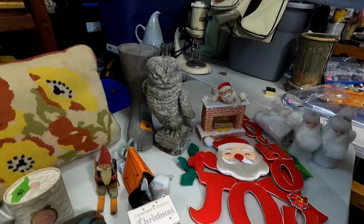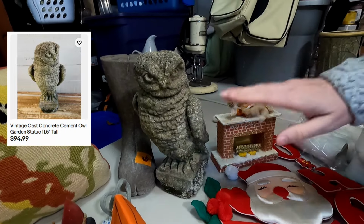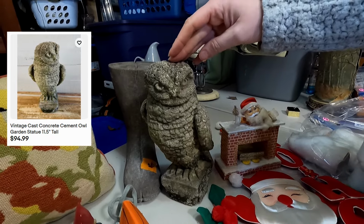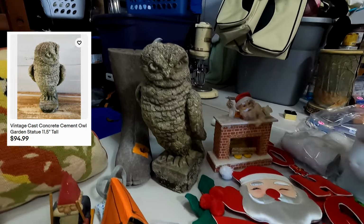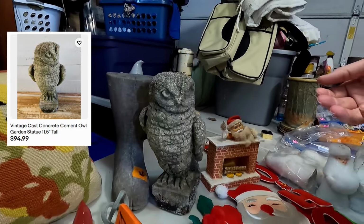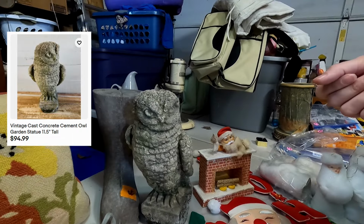All right, this cement owl. I know it was a mushroom, but we sold a little cement mushroom for $110. So I paid $7 for this guy. And people collect, you know, it's worn. It doesn't have eyeballs, but some people don't care. That's what people want. It's weathered. And a similar one sold for around 100. I listed it for 94, if I'm not mistaken. 94, 99 is where we started off.